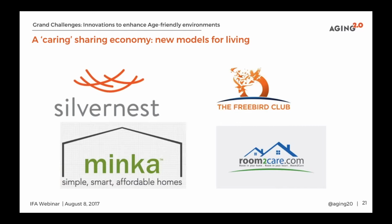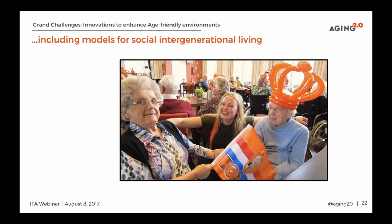And then Minka is the new offering from Bill Thomas, who was the founder of the Greenhouse Project, who's developing small homes that can be clustered and can have technology and health services delivered to them, that are much more manageable for people to live independently, and then have caregivers provide services to them as needed.